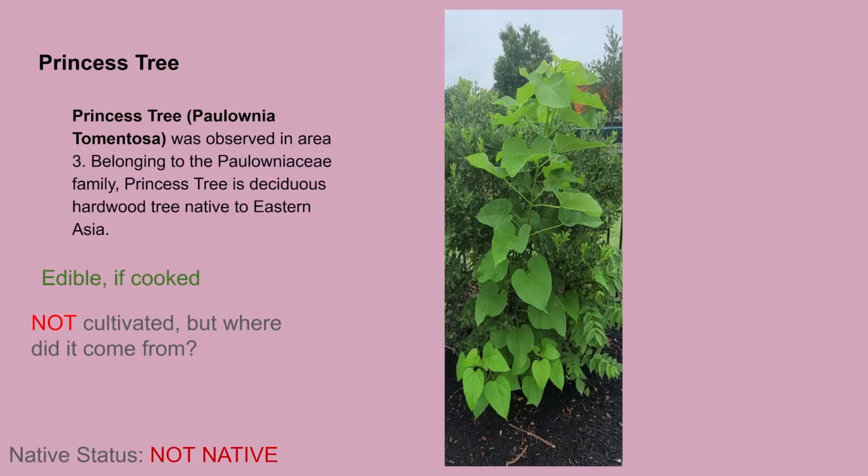Also growing was a princess tree, which is a highly invasive species. Despite having a cool name, it is windswept and it grows all over the world. It is super invasive and super bad, even though it is really pretty. If you see a fully grown princess tree, they're kind of gorgeous, but also highly invasive.